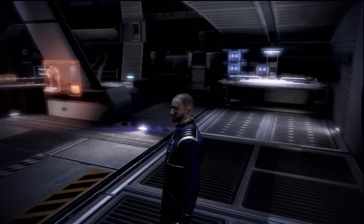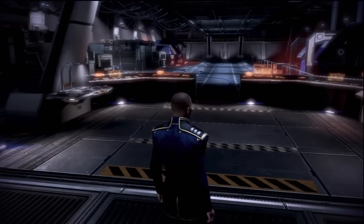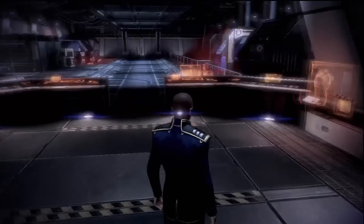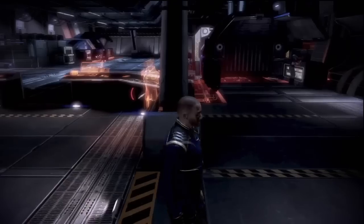And here we are, landing aboard the last level of the ship. On the last mission, I forgot to note what sniper rifle Garrus had, so I can't upgrade it for him again, which is a bit of a pain. I have 70,000 to spend, you see.